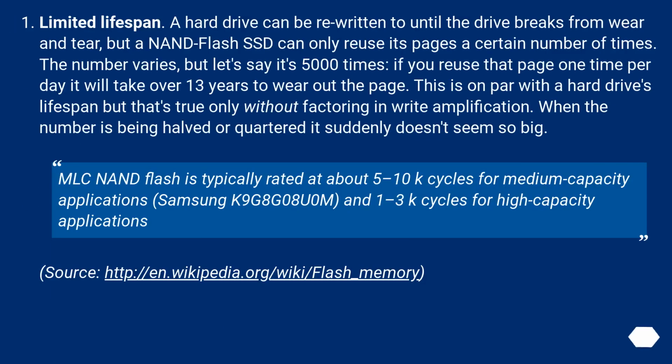Limited lifespan. A hard drive can be rewritten to until the drive breaks from wear and tear, but a NAND flash SSD can only reuse its pages a certain number of times. The number varies, but let's say it's 5,000 times. If you reuse that page one time per day, it will take over 13 years to wear out the page. This is on par with a hard drive's lifespan, but that's true only without factoring in write amplification. When the number is being halved or quartered, it suddenly doesn't seem so big.